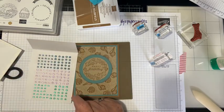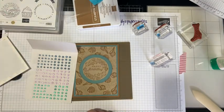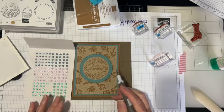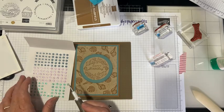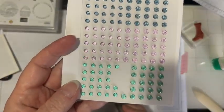But I'm just going to throw some of these on as soon as I find my tool pick. I told you I've lost everything here. Here it is. Okay, so I'll just use these big ones here. I do love the color of these and the shine. They're just so pretty.